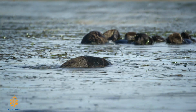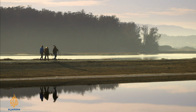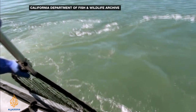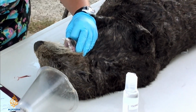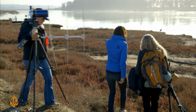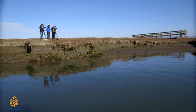Because sea otters are so crucial to the ecosystem, scientists are carefully monitoring their slow and steady comeback. They capture them and tag them with radio devices. So is this a good spot over here? Yeah, this will work really well. Is she close? She's probably fairly close.